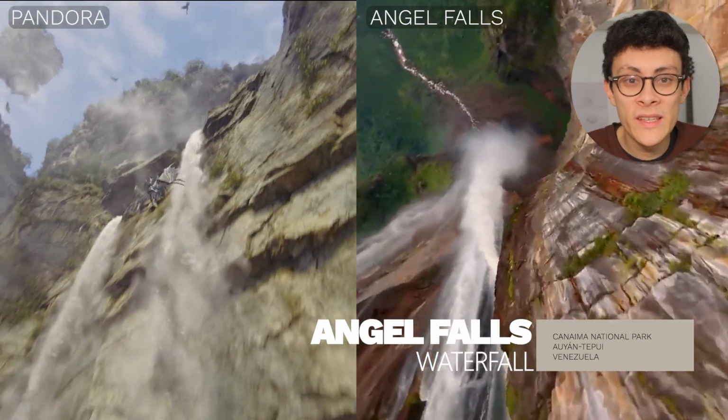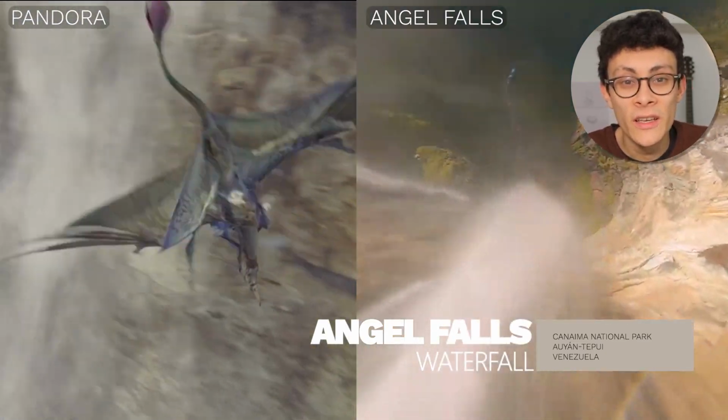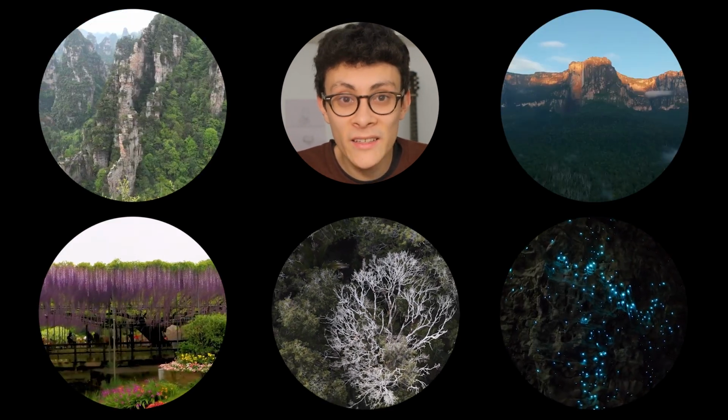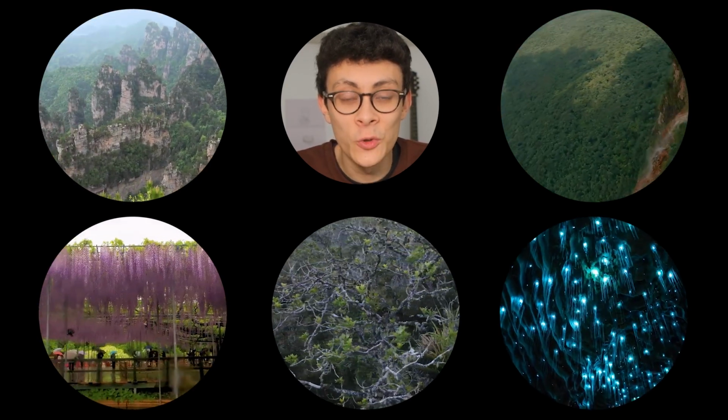You can see a very similar looking waterfall in the first Avatar movie when Jake Sully is trying to tame his first Ikran. If those places don't make you want to go on a trip, I don't know what will. The 5 locations we looked at are literally inspiration for an alien planet in an imaginary world. That just speaks at how amazing those places look and feel in real life.